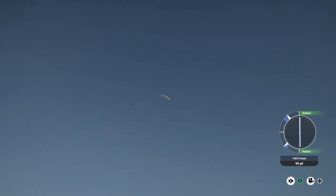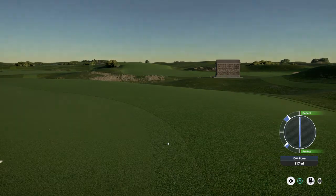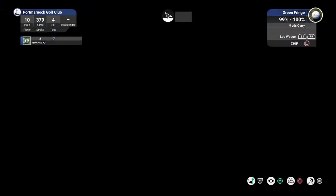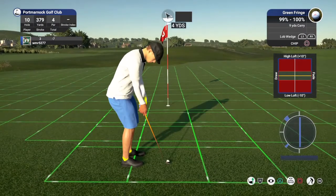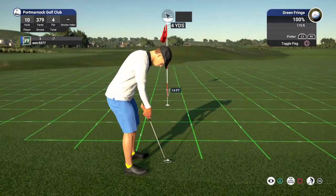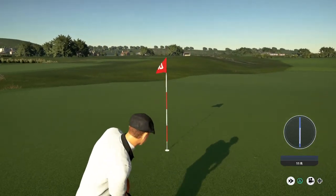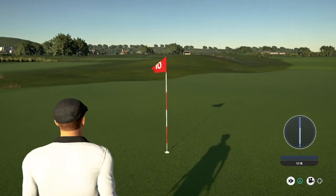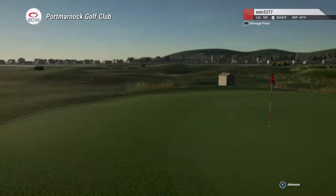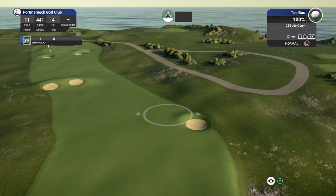Beauty. Whoa! That's a solid birdie. Great job out there. 8 under for the round. Nice solid birdie on that last hole. We got another birdie in the works here.